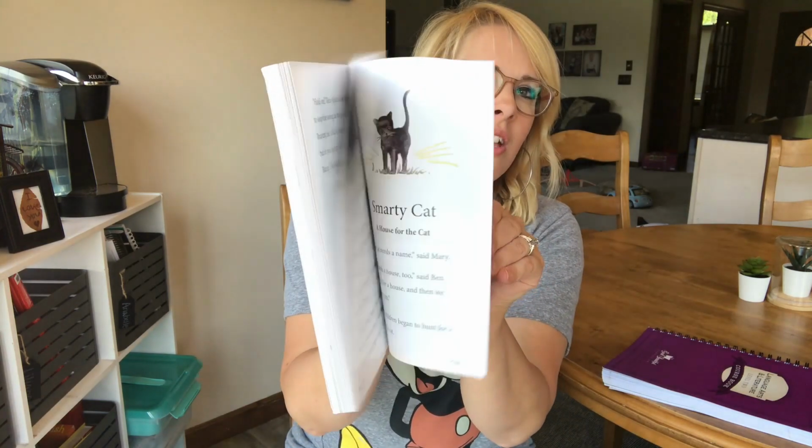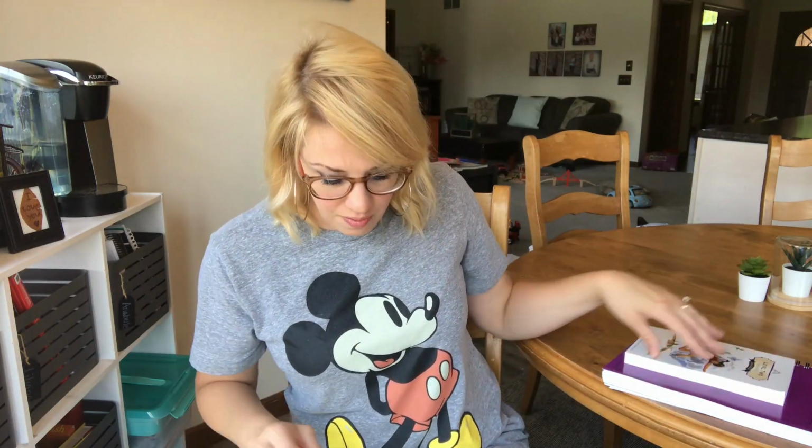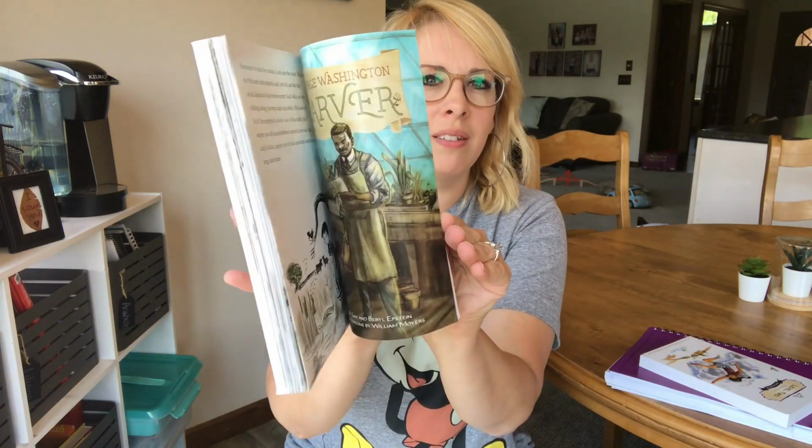So we have her level 2 personal reader. So this is all the stories that she's going to read. She loved the level 1 reader, so I'm really excited about this. She absolutely loved it. And this is the level 2 shared reader. So the personal reader is what she would read on her own, and then the shared reader is what she would read out loud with me.